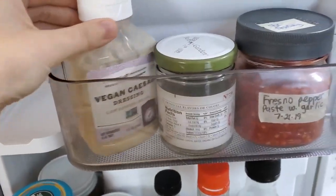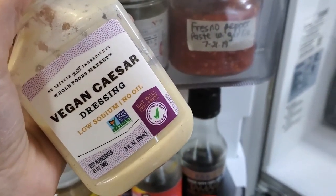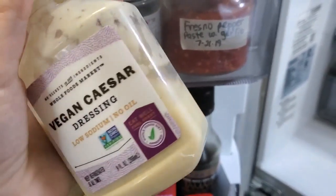We have some lime juice. This is some bell pepper strips. We have some jams. If we head down here, got some vegan Caesar. If I'm gonna be honest with you, I don't like this. I probably would not recommend this. It just doesn't have much flavor to it, and it's also kind of runny.